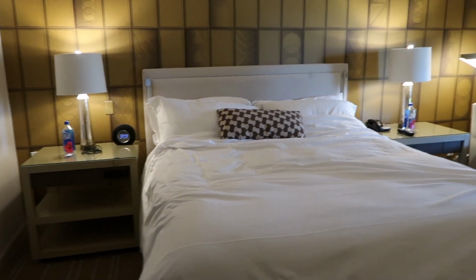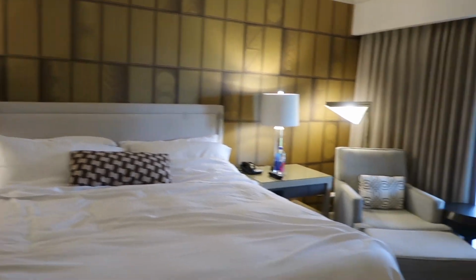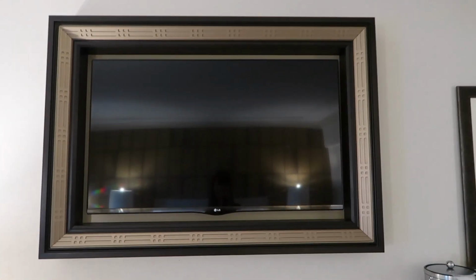So we came in last night, so it's not all clean and perfect, but we have a little piece of art here, a king size bed, a little sitting area. We also have a desk area. It's really nice. And this, this is very sturdy, this piece of wood. And then you also have these drawers that are really, really nice. It's kind of heavy, lots of space to put stuff in. And then this, I don't know what kind of stone it is, but it is very pretty. And then we have a TV inside a frame.